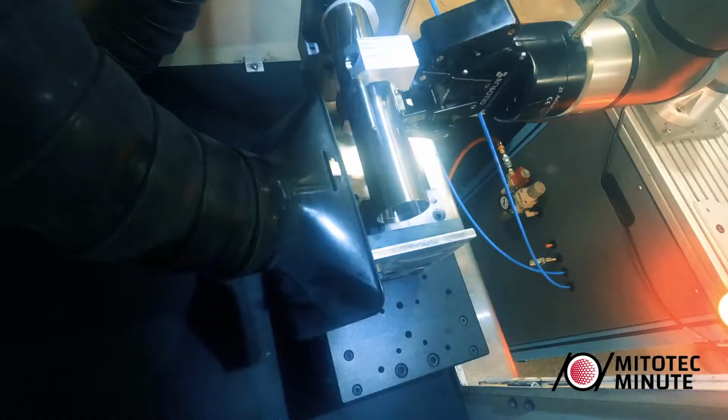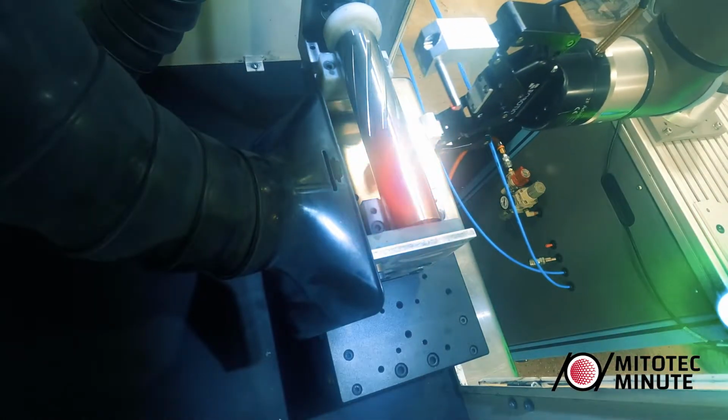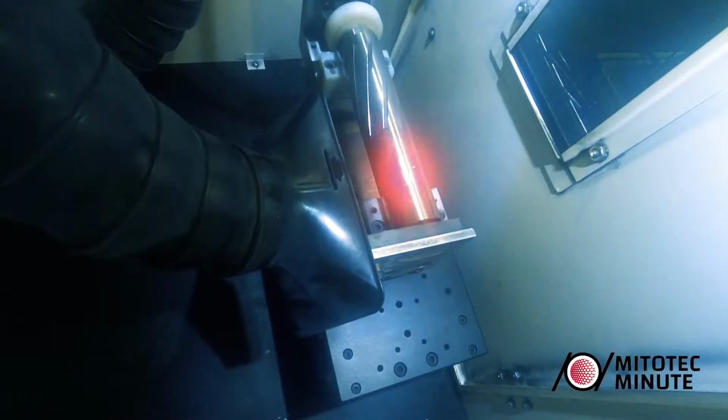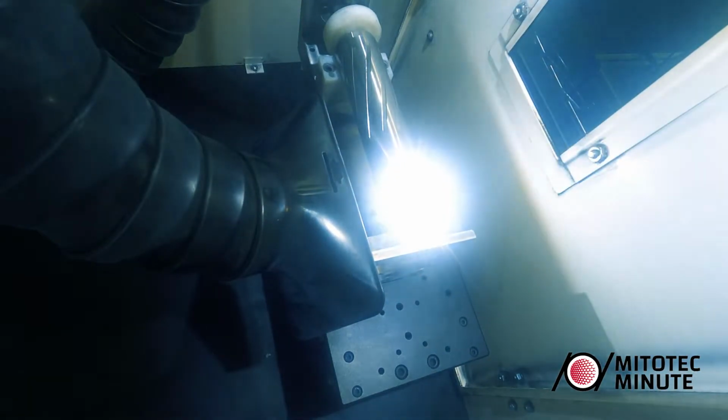Moving forward, we'd like to see some more of these cobots getting rolled out. It's very beginning stages of analyzing our ability to do that, but it'd be good to see a few more of them around.